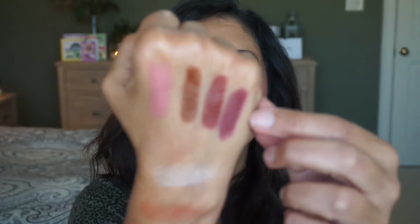They are very creamy. They do not settle in my lines. They just don't last very long on my lips, especially the lighter shade that I have. The darker shade, yes, that one does last a little bit longer because the pigment is there. But I would have to say that the texture is more like, it's not a balm, maybe a little bit thicker than a balm. So here are the swatches.